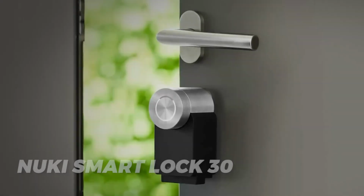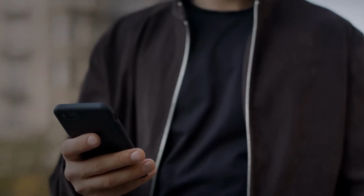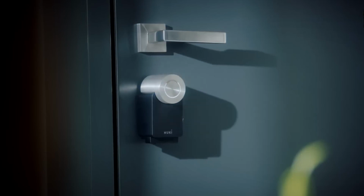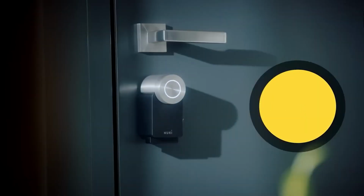Number 4. Nuki Smart Lock 30. In 2022 you're enabled to control pretty much everything with your phone, but doors have always been a hands-on thing. For the most part. However, that might not be the case now. The Nuki Smart Lock is an electric lock that you can install on any door you want to. This smart lock can automatically unlock any door whenever you come near it by simply detecting your smartphone or smartwatch.